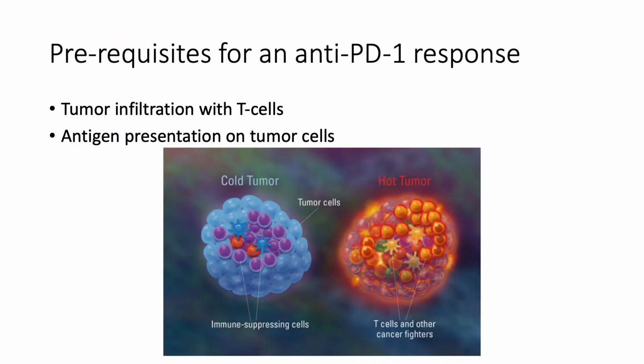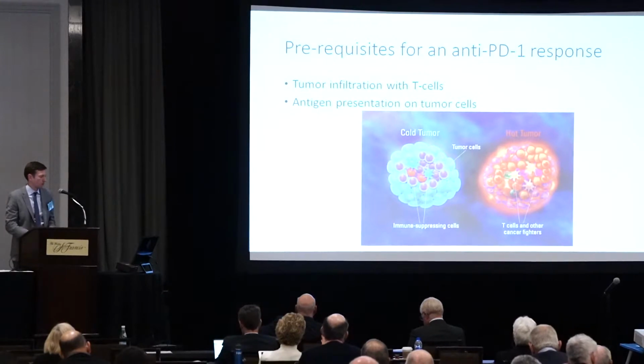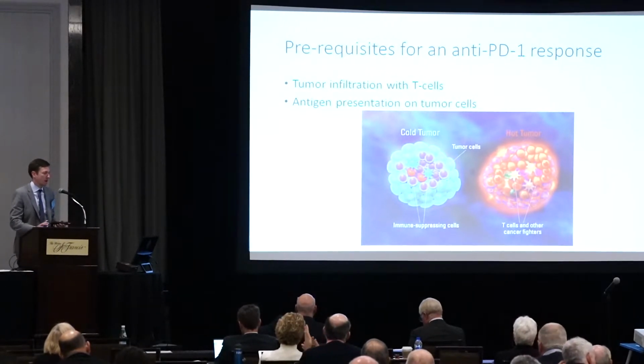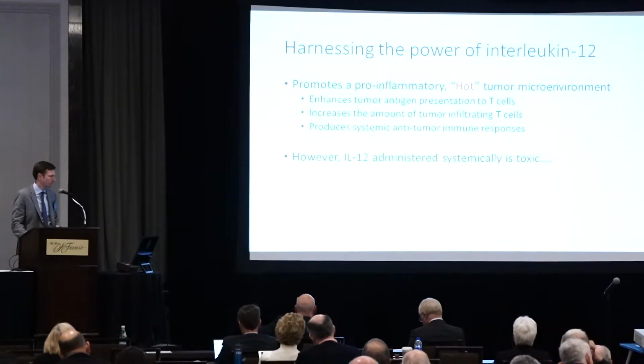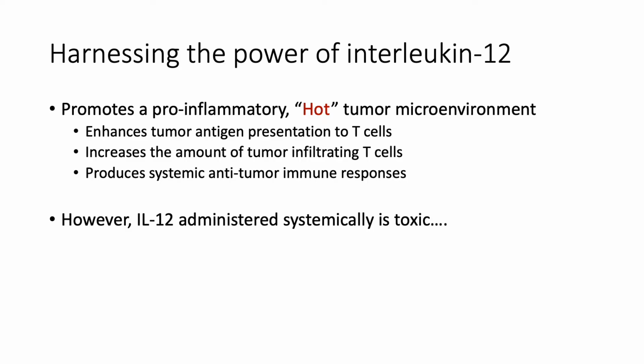There are some prerequisites for a response to immune checkpoint inhibitors, two of those being infiltration of T cells into the tumor, as well as antigen presentation of the tumor cells to the T cells. And this creates a hot tumor microenvironment as compared to that cold tumor environment where the PD-1 is bound to the PD-1 receptor. One way to create a hot tumor microenvironment is with IL-12. So interleukin-12 is a potent pro-inflammatory cytokine that induces a hot tumor microenvironment through a variety of mechanisms.